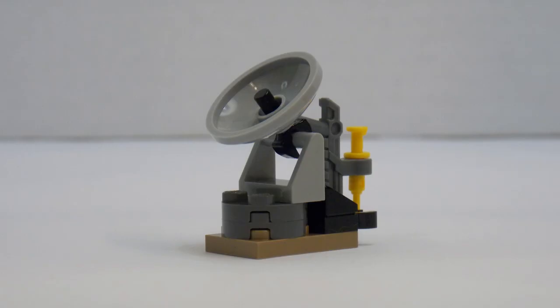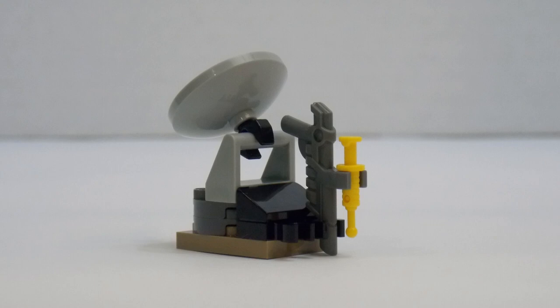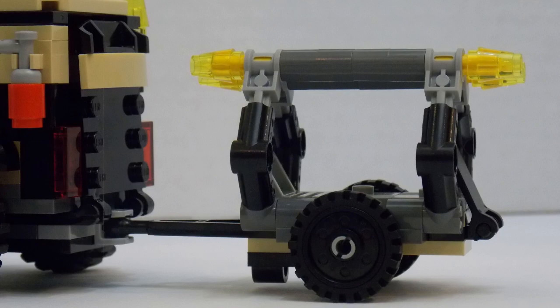The cargo carried by the Hummer is a little satellite dish for communication or tracking, with 2 clips to hold onto accessories. One here being a tranquilizer gun. This kind of reminds me of the little dish build from 2015's T-Rex tracker set. I would have preferred if they omitted this build entirely and made the trunk hold passengers, but that's just my personal opinion. The back of the Hummer also has a ball socket joint that attaches to this little trailer.